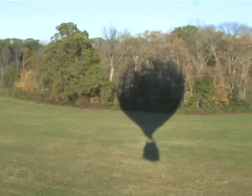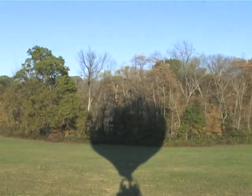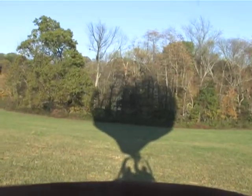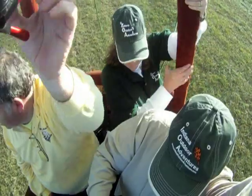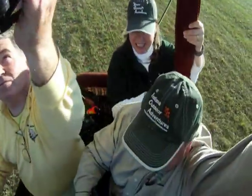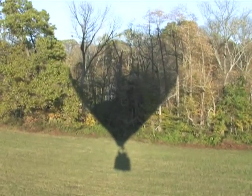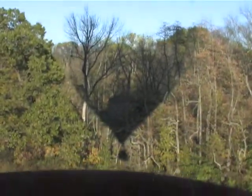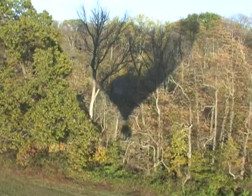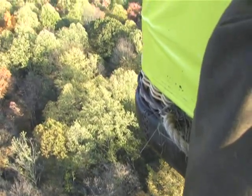Bend your knees and hang on to the upright. So that's a touchdown. That's touch and go. Wow, that had a little more jolt in it than I was expecting. Thanks, Robyn. I really appreciate you helping keep me in the balloon during that touch and go. I guess I was a little preoccupied with filming, and I probably should have been holding on with both hands.